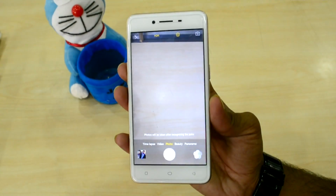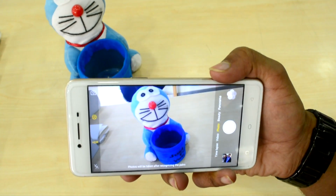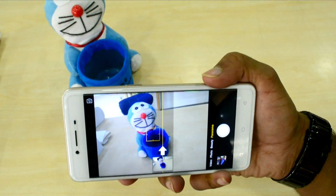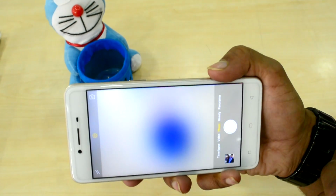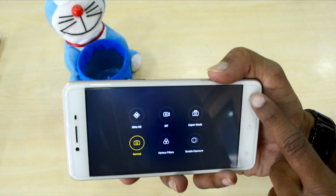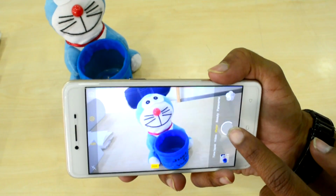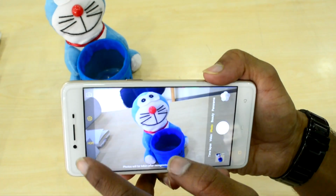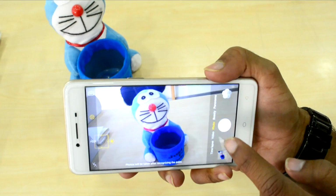Now coming to the camera, this is the main aspect of this phone. Most of the Oppo phones are camera centric phones, and even if this is a 13 megapixel shooter in the back and a 5 megapixel shooter in the front, they are still considering this as a selfie phone. The main reason behind this is that you have a screen flash for low light selfies. So even with the 5 megapixel camera, the selfies come out brilliant. And the color reproduction in the 13 megapixel rear camera is pretty much decent. It's not too good, not too bad. It gets your job done.